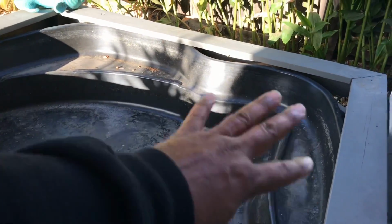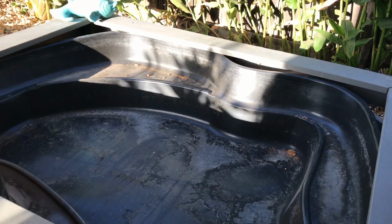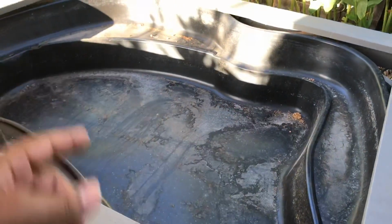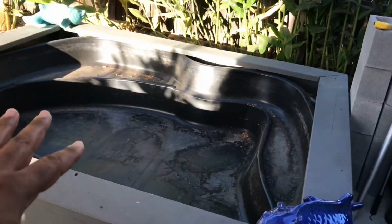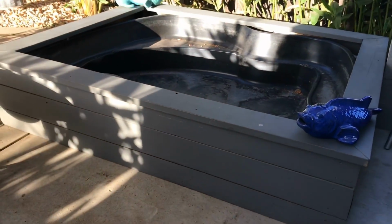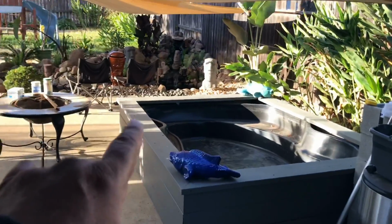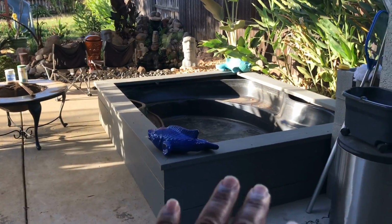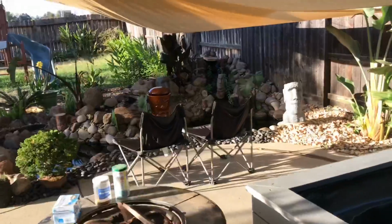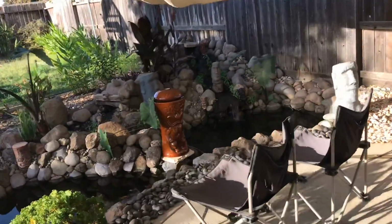pond, I know they sell these shells at Home Depot, Lowe's. I'm sure you can find them at feed stores and whatnot, but this is a really great idea. If you guys ever wanted to do something really nice and fancy, I like where it's at, and you can still see Tiki Falls in the background, so it's not like this is blocking anything, and we got the fire pit right here.